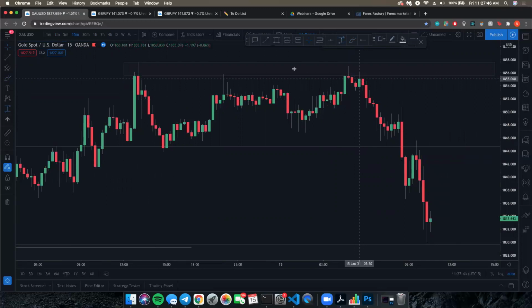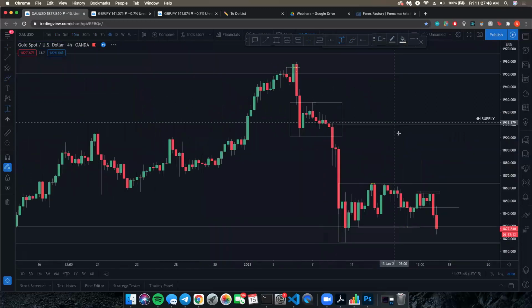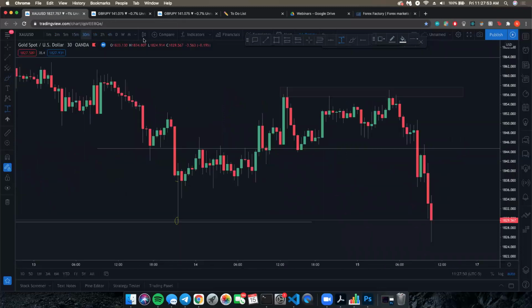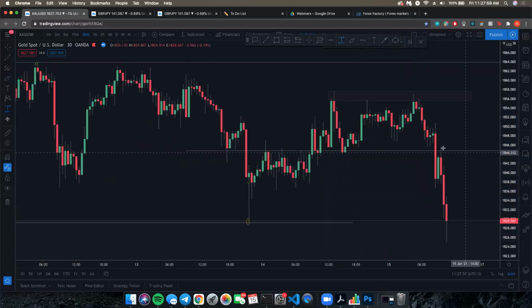Entry wise, if you got in the move here, because you saw once the rejection happened there, and you see like this happened, this could have been your entry. Damn, that's like 300 pips. Yeah. Retest. This range was gonna fill here.